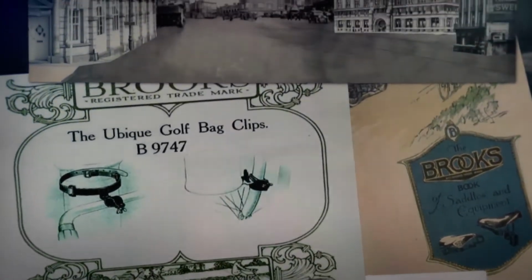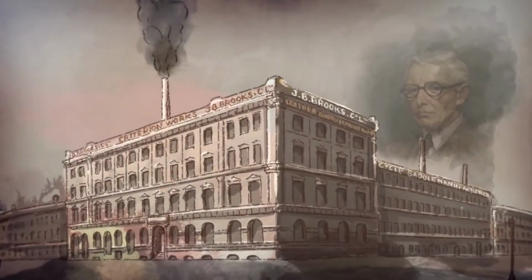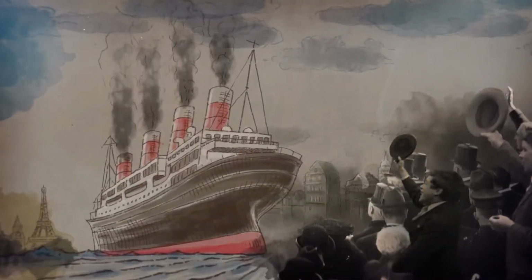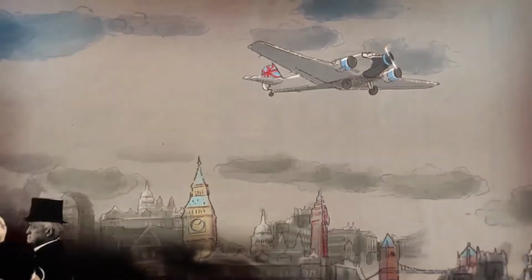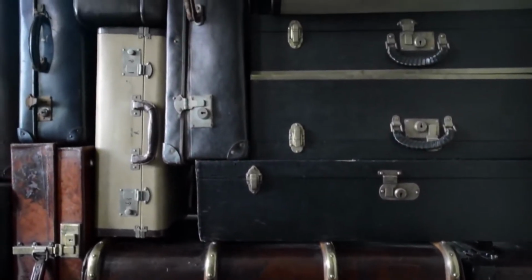It was in 1914 that Brooks opened the imposing Criterion Works, from whence came many thousands of suitcases and trunks for the passenger luggage market. During the immediate post-war period, Brooks sold off their Antler luggage division, although Brooks continued to manufacture market-leading bags for cyclists and motorcyclists until well into the 1970s.